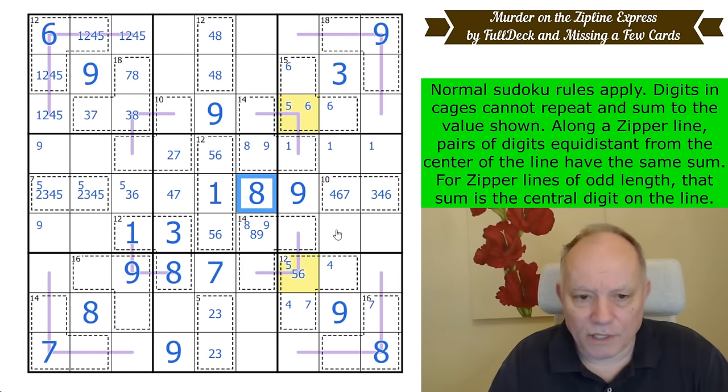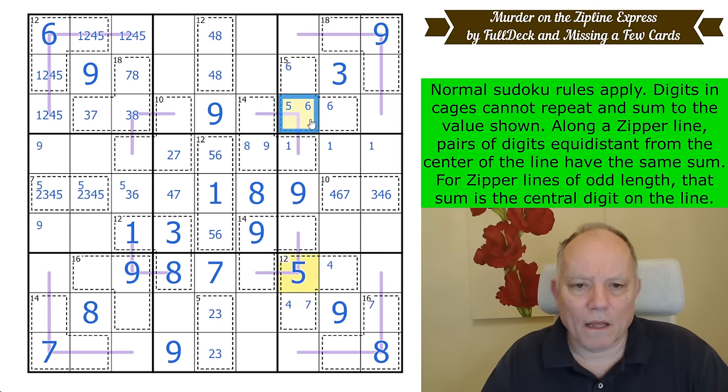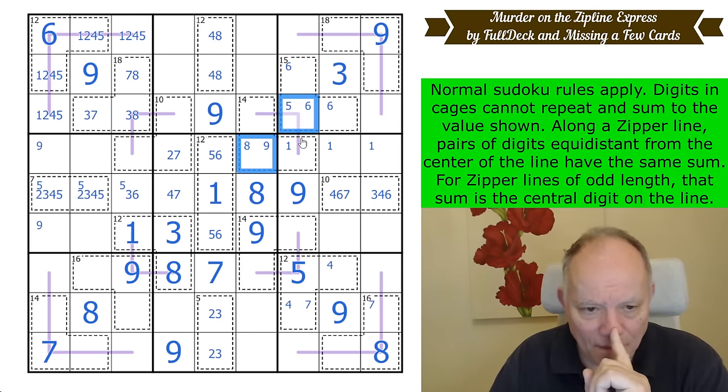Ah, and that's interesting. Now that makes that a 9. To get the 14 sum, we get a 5 here. I can get rid of the yellow because they were telling me that one of them was a 5. But what they're also telling me, remember these two cells add up to 14 as well. Ooh, I mustn't forget the 7-7 possibility.